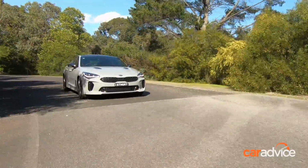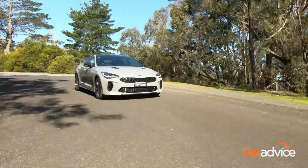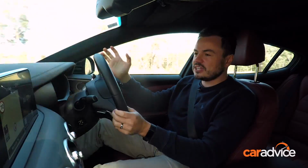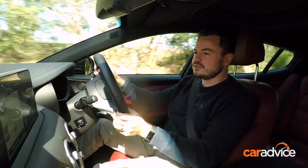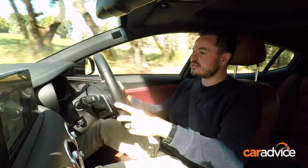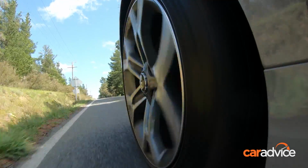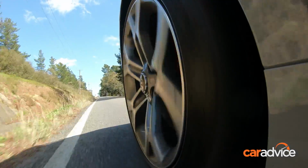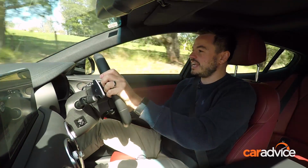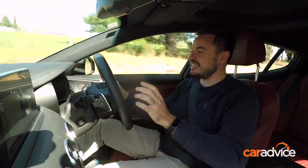Somehow Kia has managed to make this engine capable of accepting some of our pretty poor fuel in Australia. 91 RON is the minimum. Obviously I'd be putting 98 in this if I owned it, just because you want that extra little bit of quality, and you've got to feel like you're loving the engine as opposed to just feeding it whatever you can find at the petrol station. But it does return a combined fuel efficiency of 10.2 litres per 100 kilometres. Yes, you will get that if you are being gentle and being nice to the car, but if you drive it so you can hear the exhaust, it's obviously going to be a little bit higher than that.